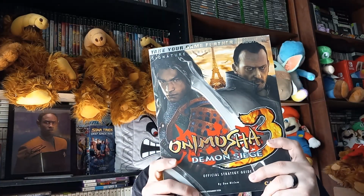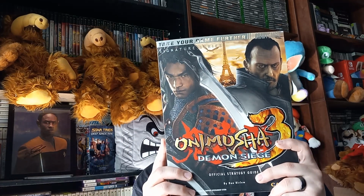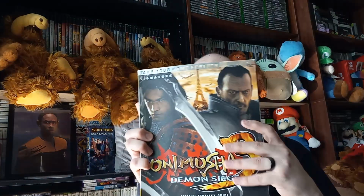Next up for 5 bucks, I got Onimusha 3 Demon Siege. This is one of the last of the Onimusha strategy guides I needed to complete my collection, so that was really cool to get. I'm not sure if it had the fold-out. Oh, it does. Sweet. Even has the fold-out poster in it. That's awesome. So got that.